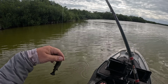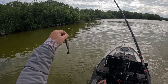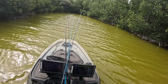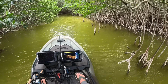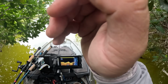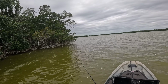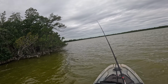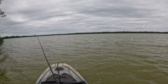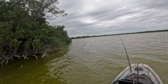Well, we have been throwing this for the better part of about 2 hours and have not had a bite on it. So we're gonna go ahead and retie our hoodwink back on and see if we can get back to work with that. Little creek just up ahead, kind of like a mangrove tunnel. We're gonna try to squeeze through it. Something hit it. Something hit that one for sure.